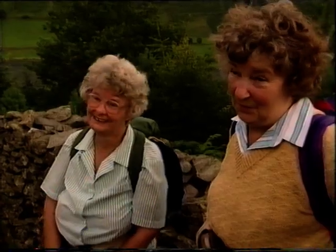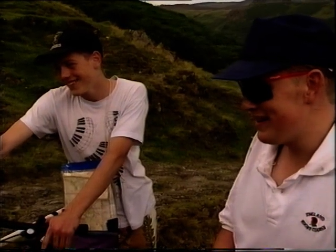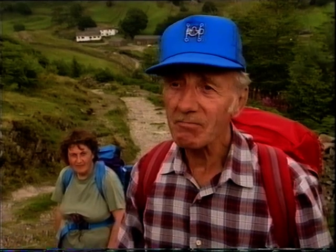So invigorated, and the views of it, it's fantastic. No, it's doing you good because of all the lovely fresh air. To cook your pot noodles on the old stove. As long as you pace yourself, it doesn't matter how old you are. Bit of a struggle, because we're all getting towards 40.